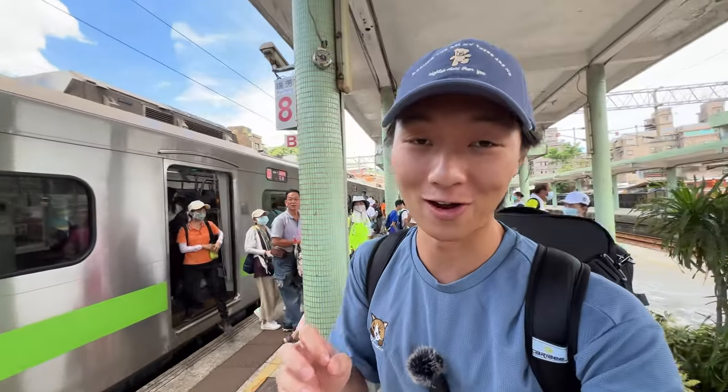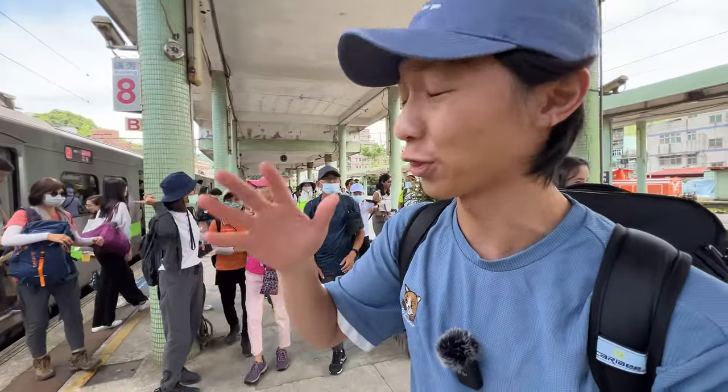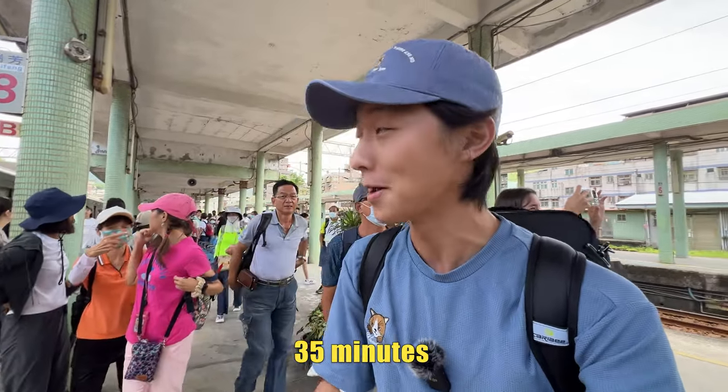So we've arrived in Ruifang, and now we're gonna change to a bus. Just a heads up, if you get on one of these trains, make sure to get on early because the seats are first in, first served. If you don't get on, then you have to stand for around 35 minutes. The train just then wasn't too bad. Preferably, definitely get on the train early. So from here, we're gonna get on the bus to Jiufen.